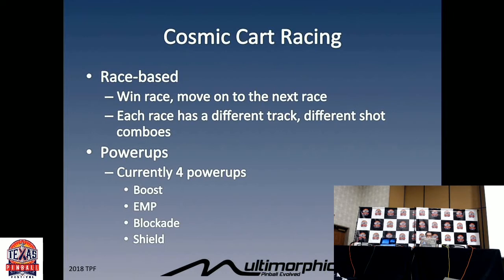And then there's this concept of a shield, where typically if you drain the ball, you lose your speed. But if you have a shield, you drain the ball and you keep your speed. It's like the thing didn't happen. Or if you have the shield and someone plays a blockade against you, the blockade is blocked. So it doesn't happen and the posts don't pop up and you can still keep shooting and gaining speed.